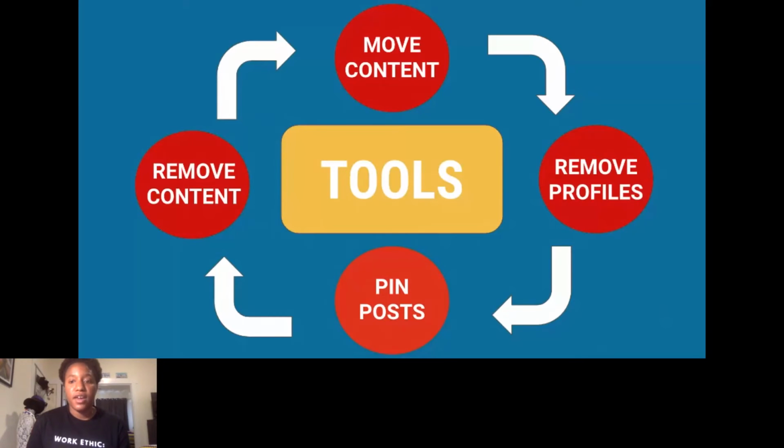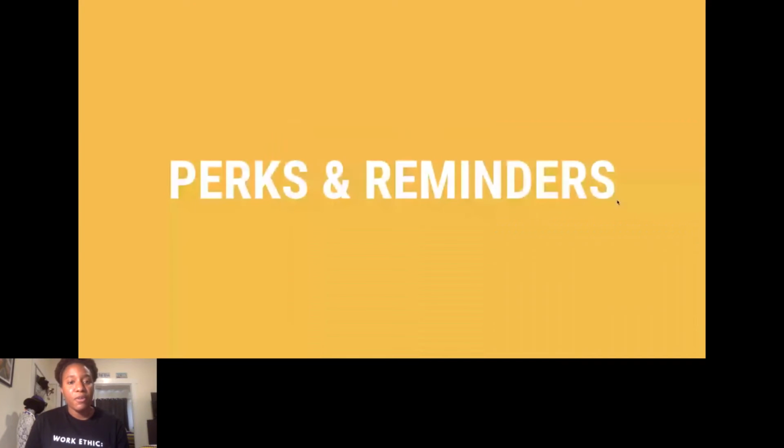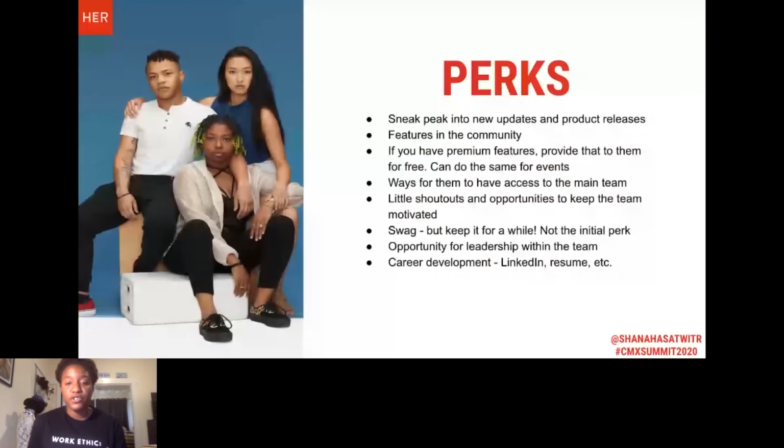So yes, and then finally, the best thing that you want to be sure to share with your moderators that isn't just swag is our perks. So perks, there are many other things that you can provide, and then the swag can come later. I want to give a shout out to Erica Moss from Atlassian, as when I was looking to figure out other perks for my moderators, she was the first person that I reached out to and gave a majority of this list to me. So I want to give a shout out to her.